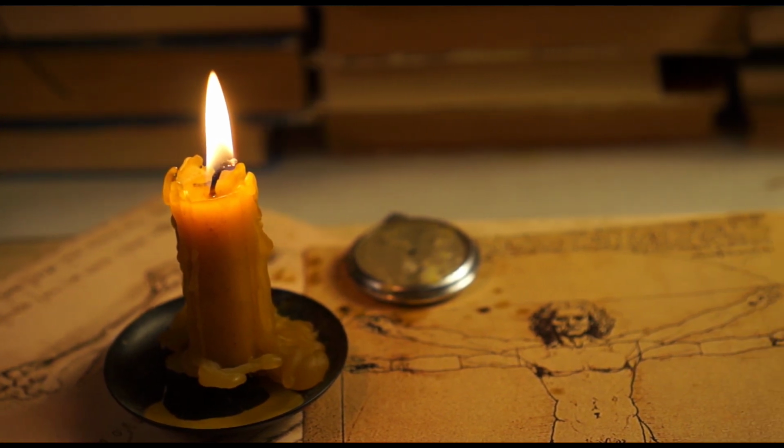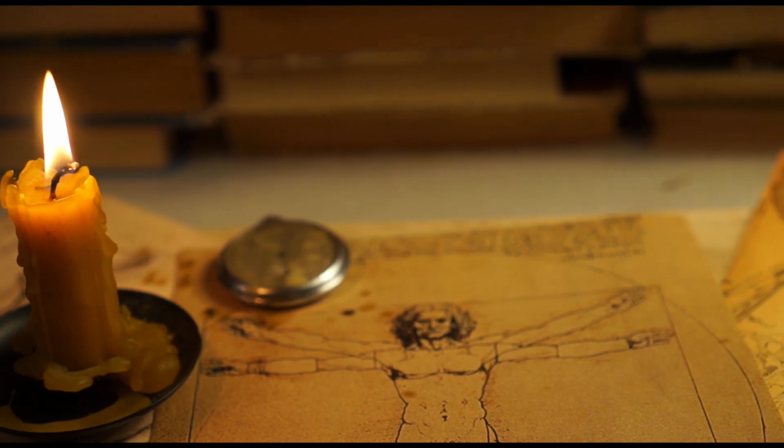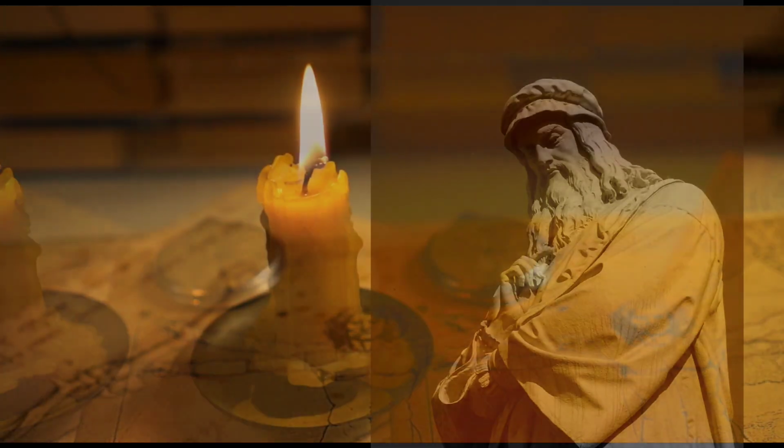I hope this has inspired you to visit Clos Lucé and learn about this astonishing and wonderful Renaissance man and his extensive contributions to history.